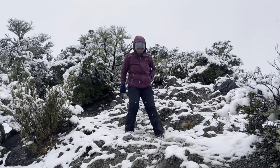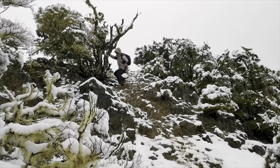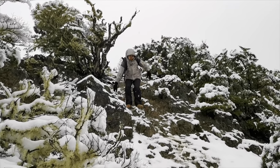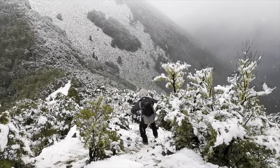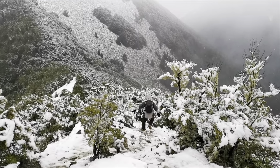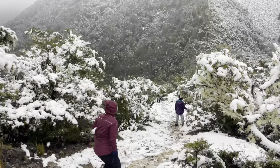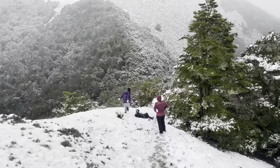After enjoying the view on the top of the hill, it's time to go down. It's a little bit more challenging than what we expected, due to the rocks on the track plus the snow, which makes it a little bit slippery going down.